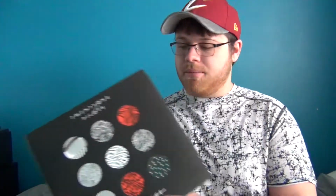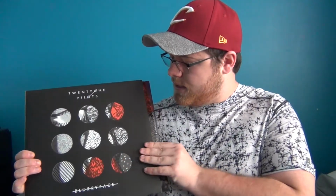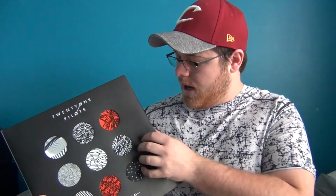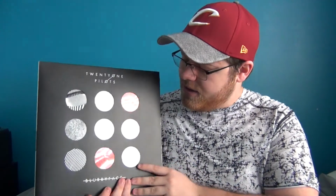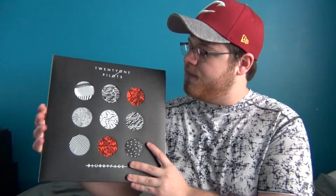And I love this album cover because, like, you can slide each piece out. Like, that comes out as a translucent thing. The little thing behind it comes out as well. The records themselves are just plain black, but that's okay. I know that there's been colored pressings of this, like a black and red one, which would be cool to have, but I do think that black fits the aesthetic of the record pretty good.